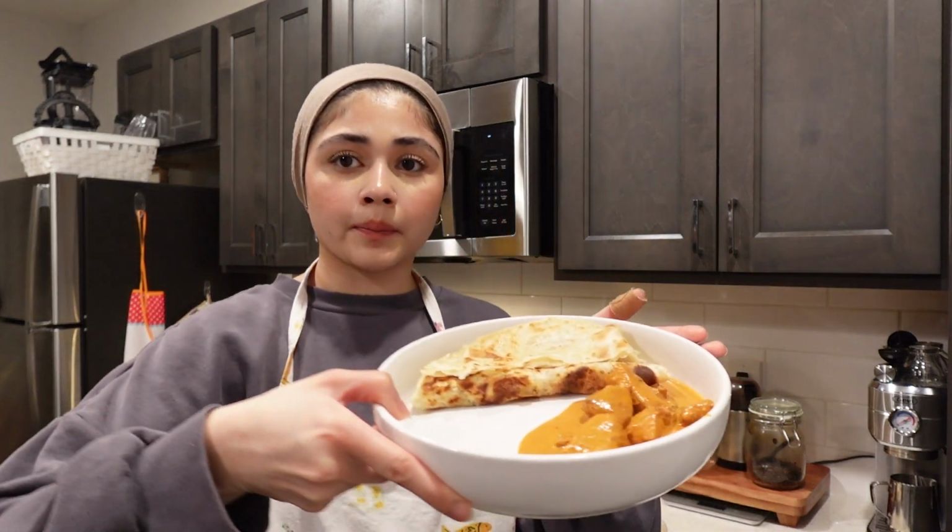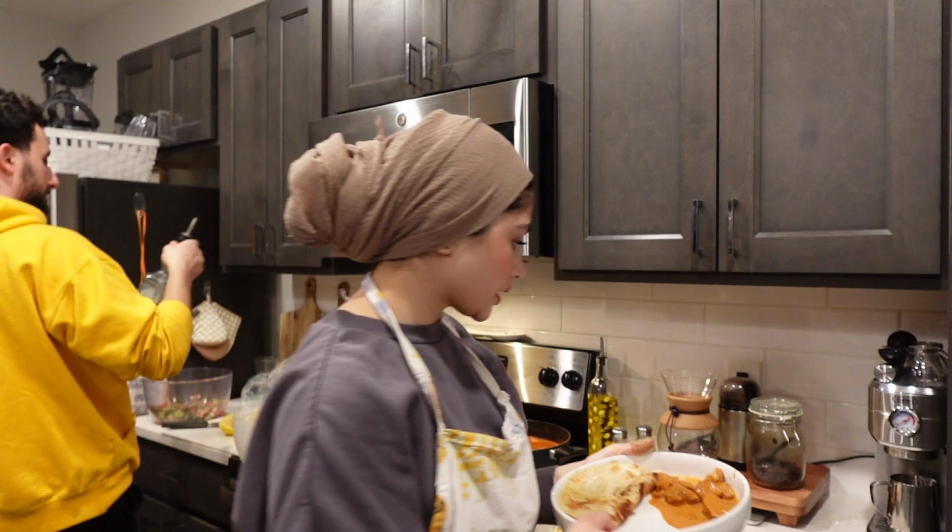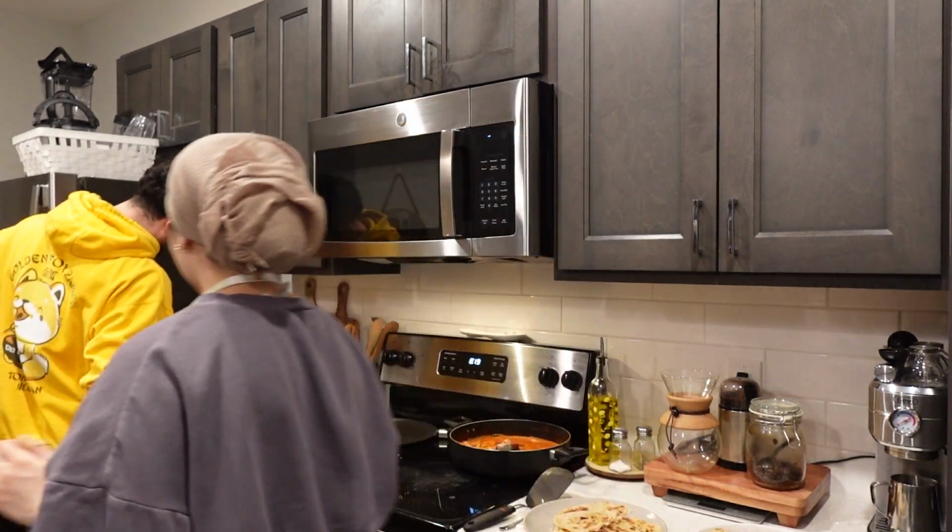But here's what my plate looks like. I'm gonna add the salad right here. The salad will balance everything out. Oh, and we have dal pop.